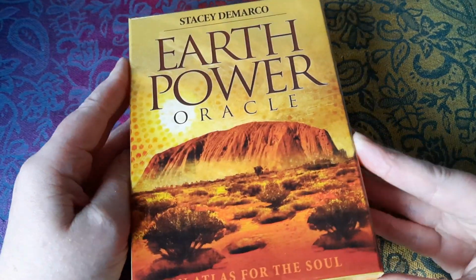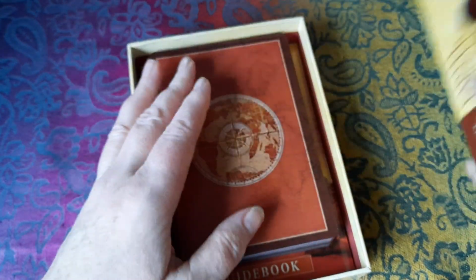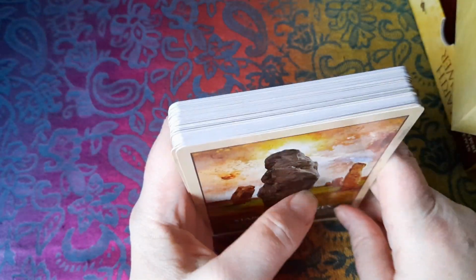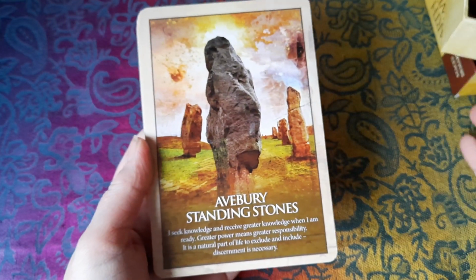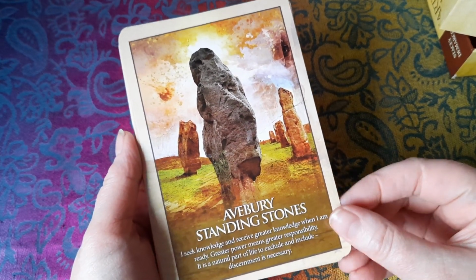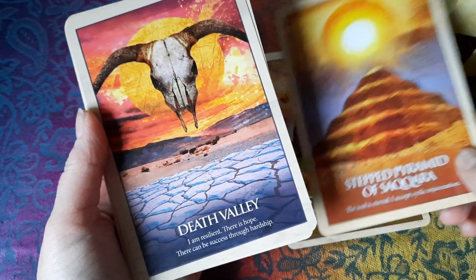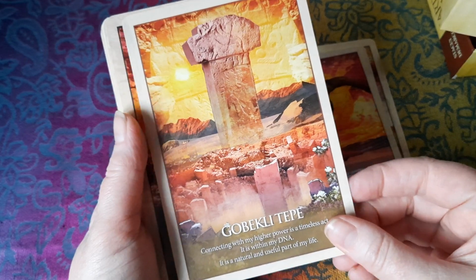Okay, so another one I didn't use this year was the Earth Power Oracle by Stacey DeMarco. Now, this is an odd little deck. This is one I bought in a shop. I have this thing sometimes when I visit an esoteric shop. I want to buy something just to support the shop. That's my excuse, and I'm sticking to it. And this deck I had picked up because I'd never seen it before. It features powerful places from around the world.